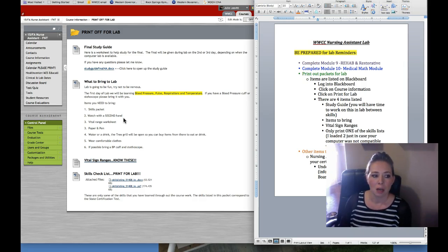You do need to know your vital sign ranges. So if you want, you can print those out. They're right here. If you already have them memorized, that's great, but you need to know those ranges. Please bring a paper and pen to take notes. Bring a water or drink. Friday and I believe half day Saturday, the T-Rex grill will be open. You can buy items from there. There are vending machines in the hallways, so you can buy stuff in there.